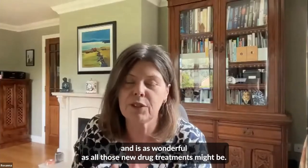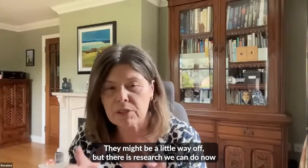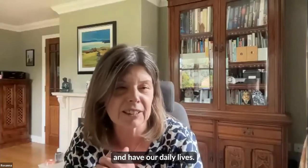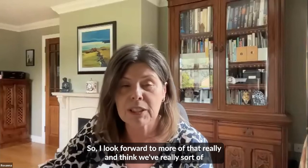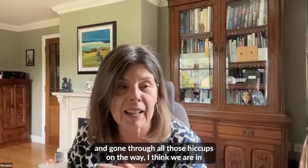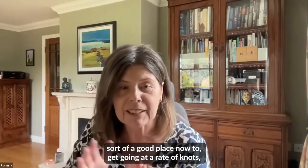And as wonderful as all those new drug treatments might be, they might be a little way off, but there is research we can do now that helps us to keep in remission, that can help us to go about and have our daily lives. So I look forward to more of that, and I think we've come a long way, as I said. Having set it all up and gone through all those hiccups on the way, I think we are in a good place now to get going at a rate of knots, I hope.